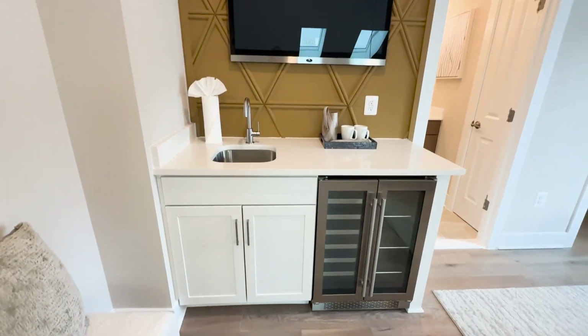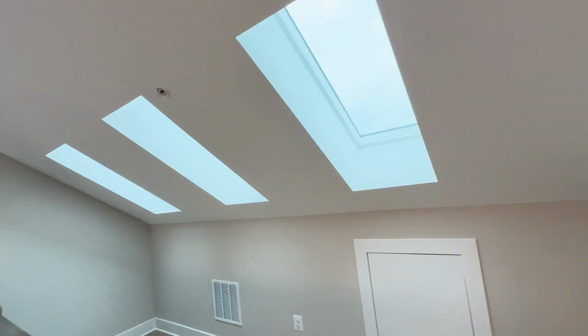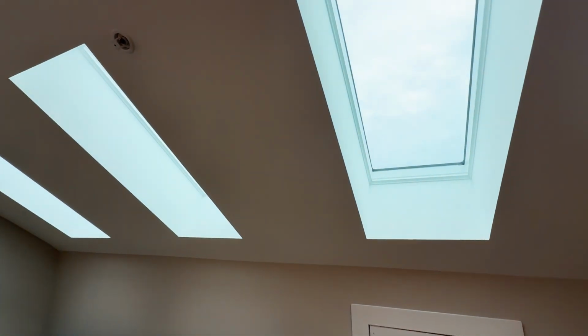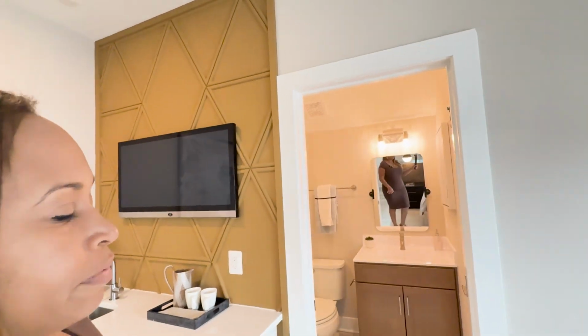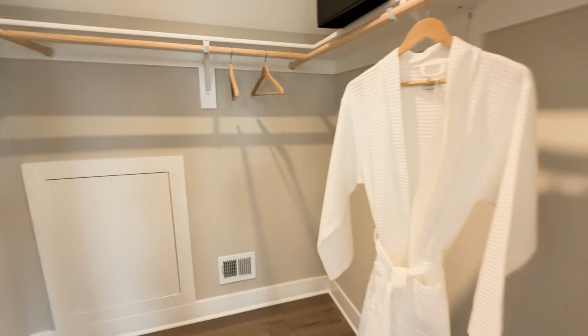So they do have a wet bar here, and they have this set up as a bedroom with the beautiful kind of skylights right here. Absolutely gorgeous. And then you have a full bath right here and a nice deep closet. So there you have it. This is the first look at this property, and let's go check out the next one.